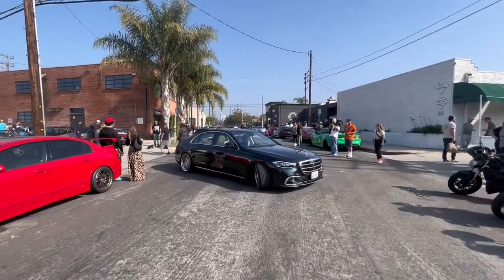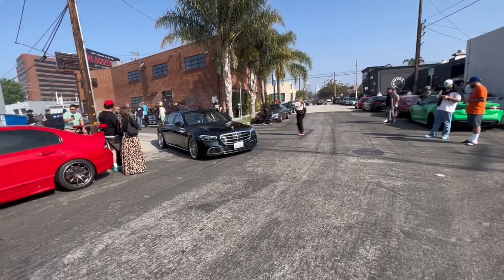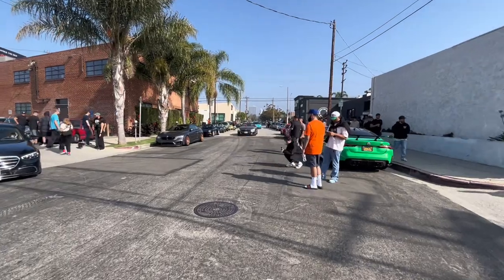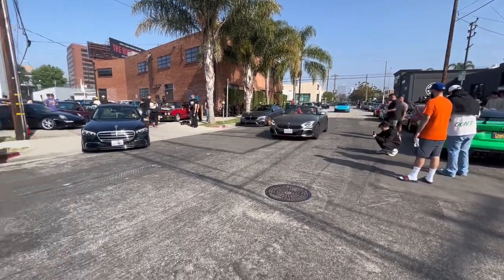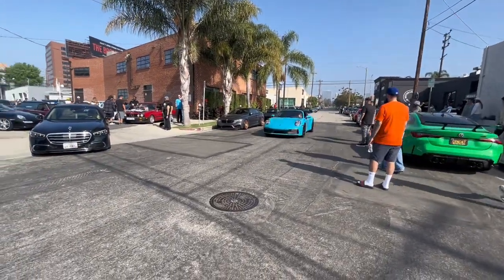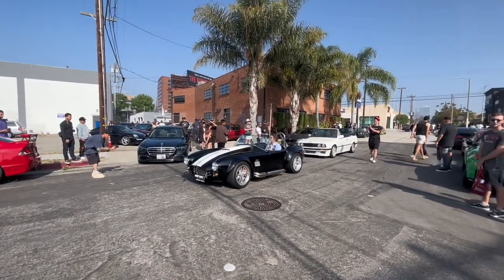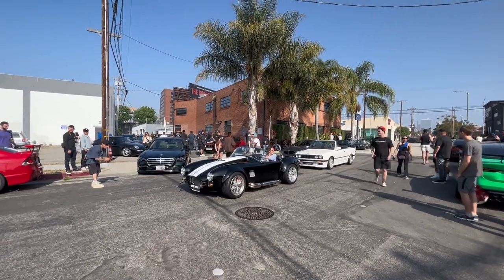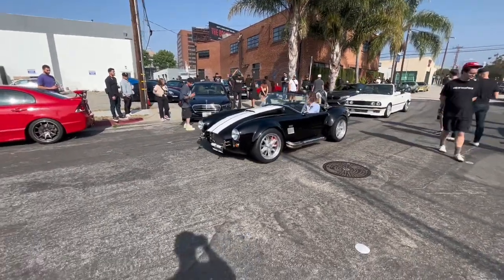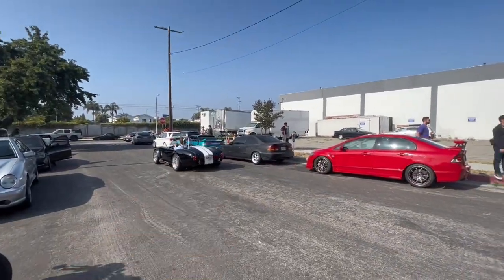Hey, this Mercedes trippy, bro. Looks clean though. Some badass rims. What we got right here? Another Beamer. Porsche. We got a Cobra right here. Looks like a little rich boy, but pretty sick, bro. I like it. Probably has a 427 in it. I wonder if it's a real one or a replica. That's sick.